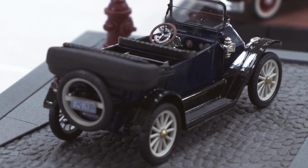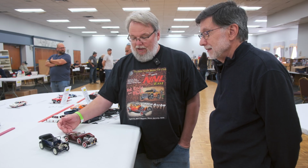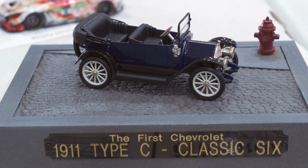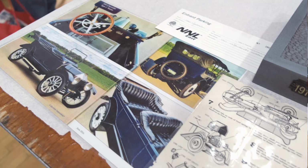So they were not happy at General Motors, but they wanted the Chevrolet name, so they had the car in production for, I think, 3 or 4 years. And then they went back to building the smaller cars like the little.